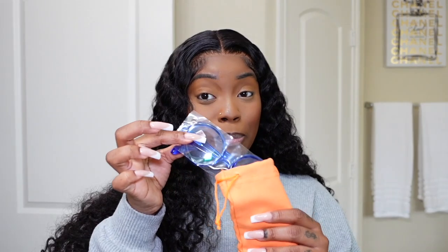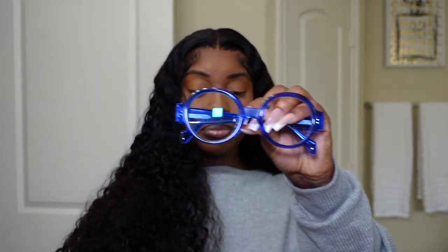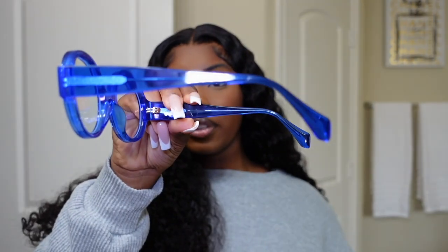Anyways, here is the last pair. Okay, we have a circular pair. These are different from all the frames that we've been trying on. Ooh, these look cool. I like these too. I've been sleeping on glasses. I need these in every color. This is a statement piece for me. Those are all the frames that I have to show y'all.